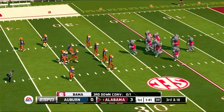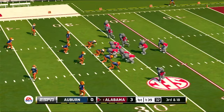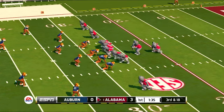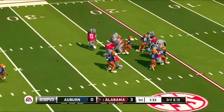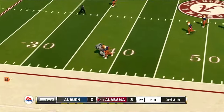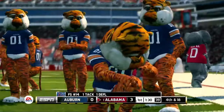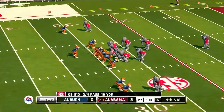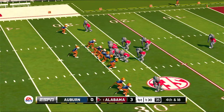Man left. Four down. Five's the mic. Red two. Blue 20. He lets it fly. The defender had his hands on it, but it's incomplete. Can't ask for much more than a three and out. Great job, defense. That makes it fourth and long.